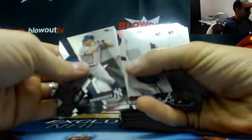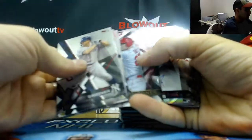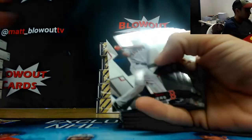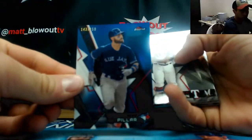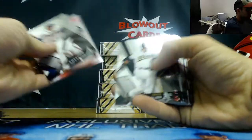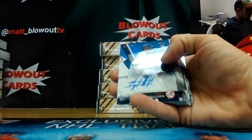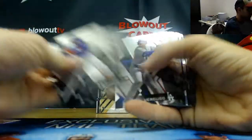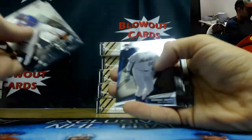All right. Finest box number one. Trout and Sean Newcomb autograph. Blue parallel, Kevin Pillar. Base. Miguel Andujar to 150 blue refractor. Rookie autograph. Dominic Smith.